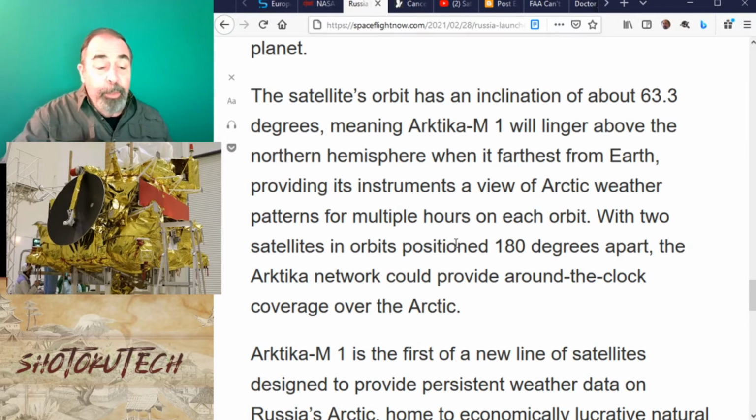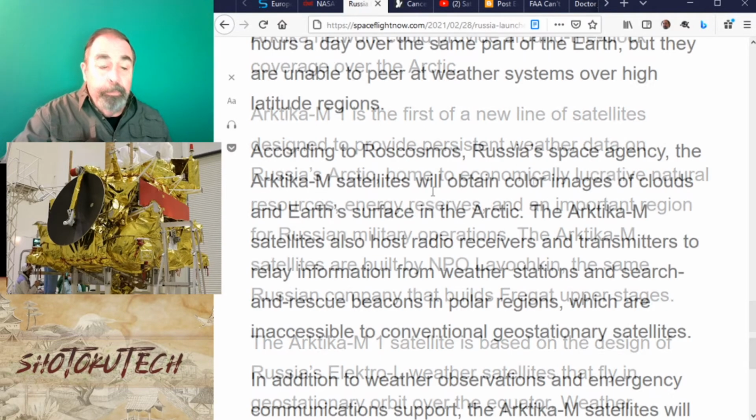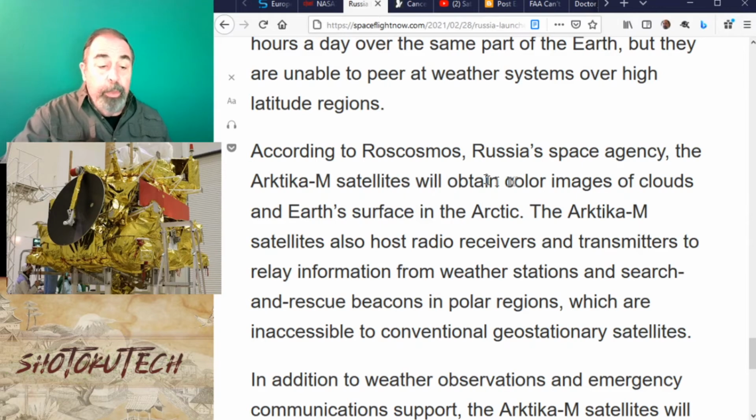2 satellites with orbits 180 degrees apart could provide around-the-clock coverage of the Arctic. It's designed to provide persistent weather data on Russia's Arctic. The Arctica M satellites will obtain color images of clouds and the Earth's surface in the Arctic. They also host radio receivers and transmitters to relay information from weather stations and search and rescue beacons in the polar regions. This is inaccessible to conventional geostationary satellites.